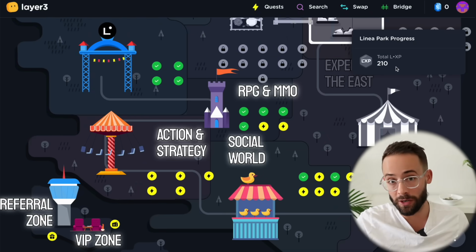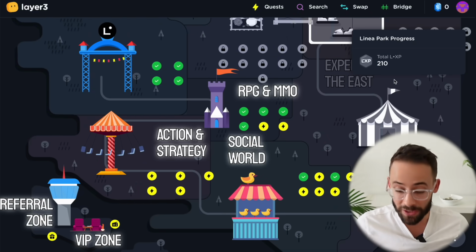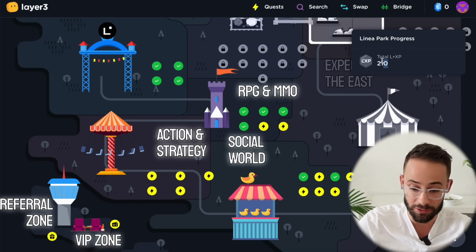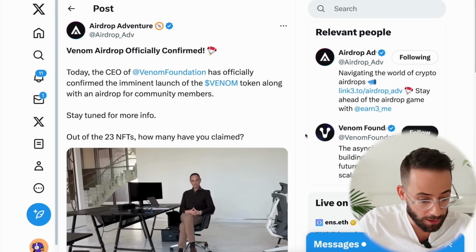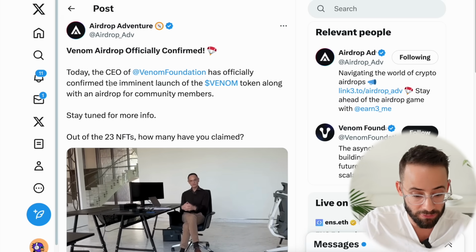And these are the types of airdrops that if you can be one of the people to walk on glass and finish them and get the max LXP that you can, then you could end up getting a decent amount of this drop. Okay, next up, the Venom airdrop was actually confirmed today by the CEO of the Venom Foundation.